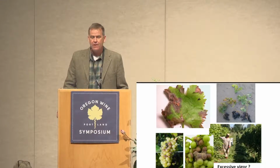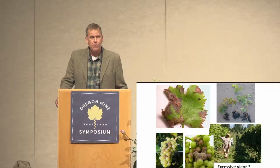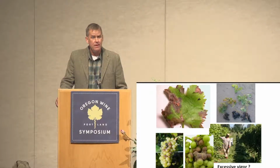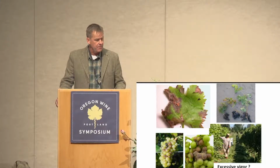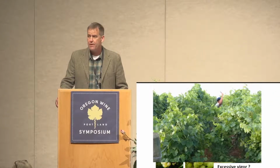We also have some of the things that happen due to that excessive moisture, and you can see the uneven shoot growth at harvest, and then the canopy management that's required, and then some botrytis there at the end. Just to put a finer point on it.